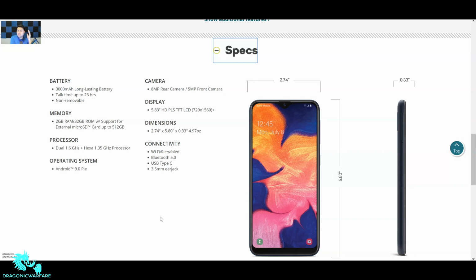And let me know what you guys think about these lights. I just turned these on. I have new desk lights, and they're like RGB colors, so you can change some colors.